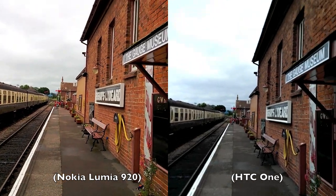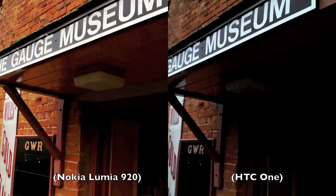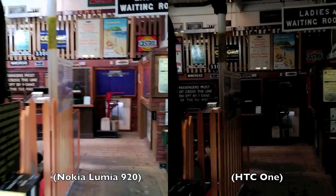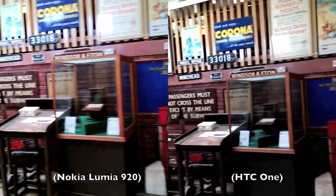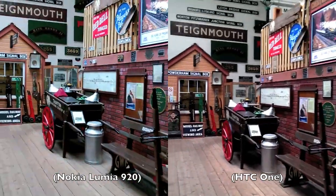And to make things even more challenging, let's head into the museum, into artificial lighting and indoors. Again, let's look at the smoothness of the video capture. So the light's not bad in here.